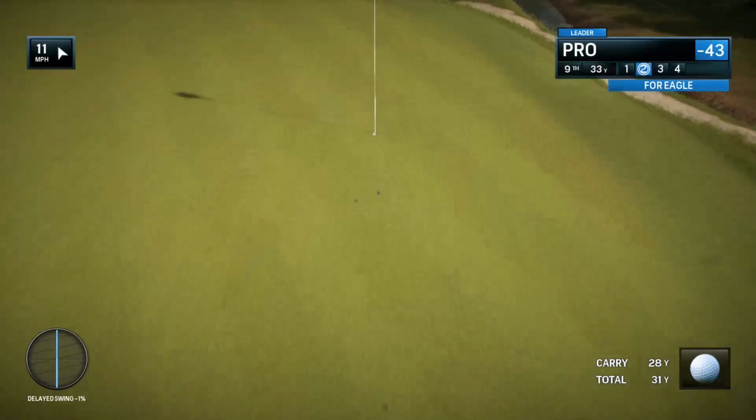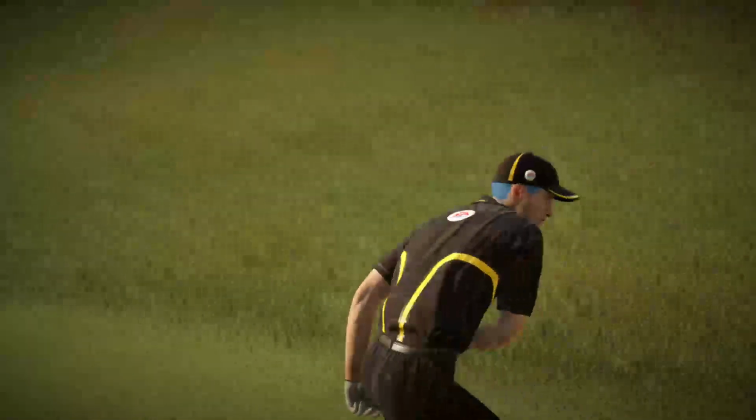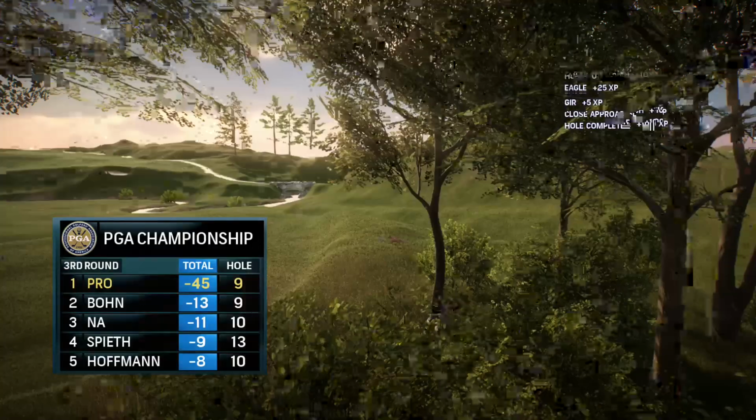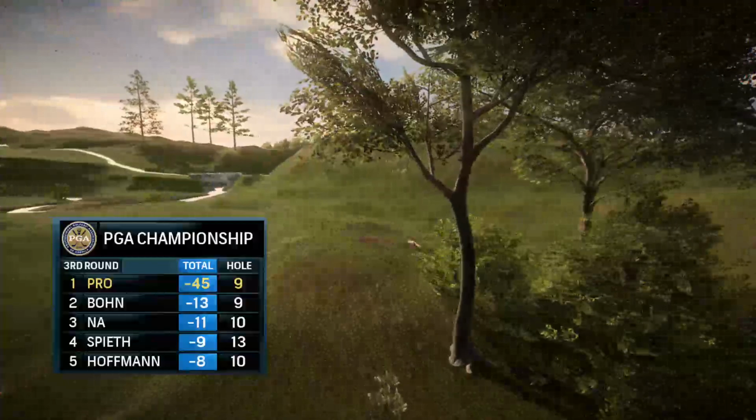Rich, I thought he could get this close. That just is amazing. Just a mind-blower right there. Absolutely incredible. He made the shot.